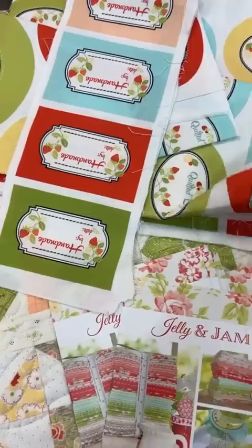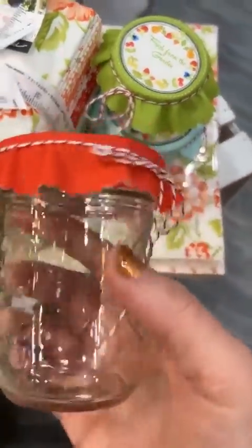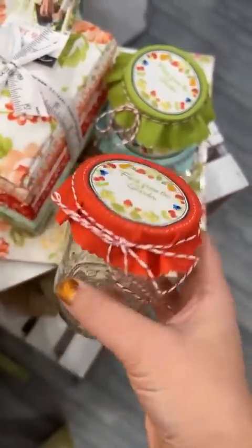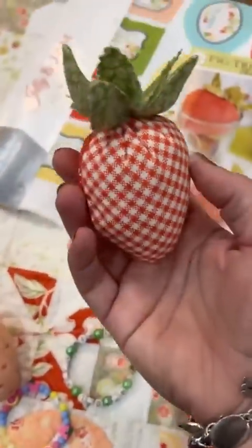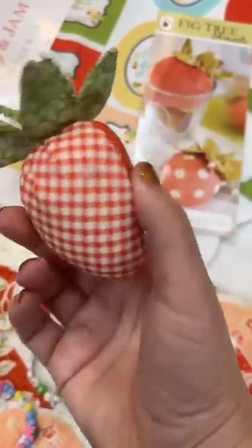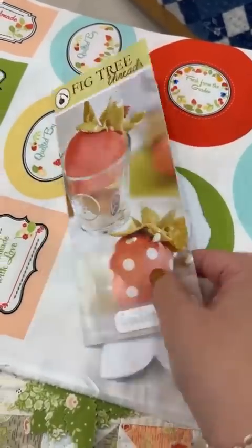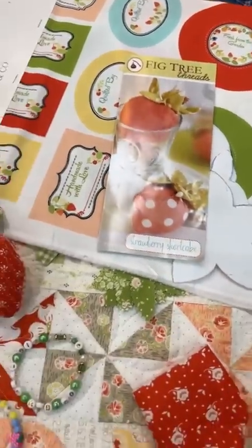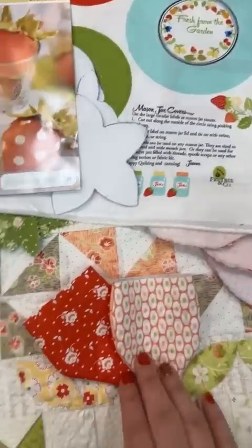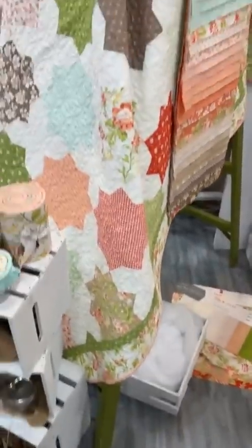Jelly and Jam comes with a panel with labels. So you can see, if you make lots of homemade jams and stuff you like to give to your friends and family, you can make a cute little jar topper with the pre-printed label. And then she's got these adorable strawberry pin cushions. They have the little leaves, and this is all making jelly and jam. This is her strawberry shortcake pattern. You can get it from your favorite Moda quilt shop, or from Joanna's shop herself. So super cute. Lots of fun projects with Jelly and Jam.